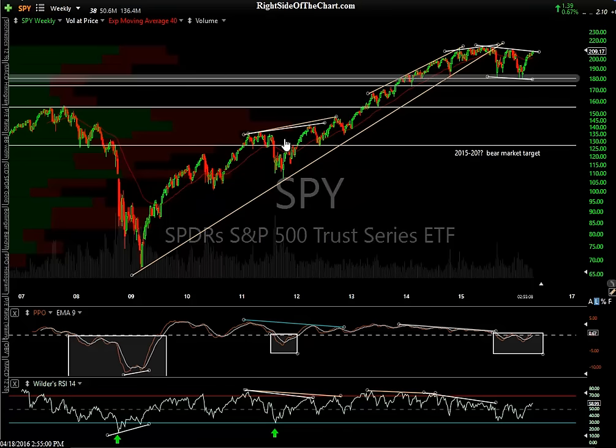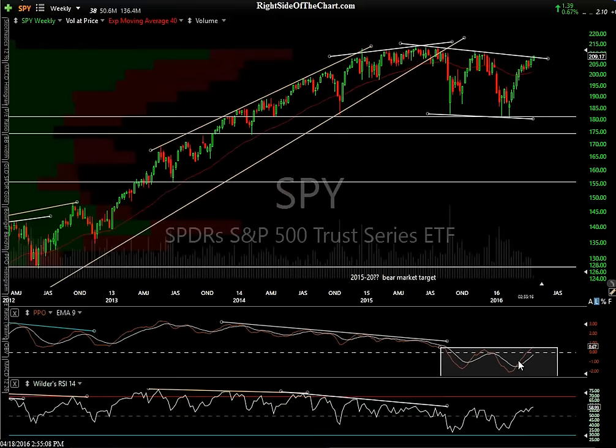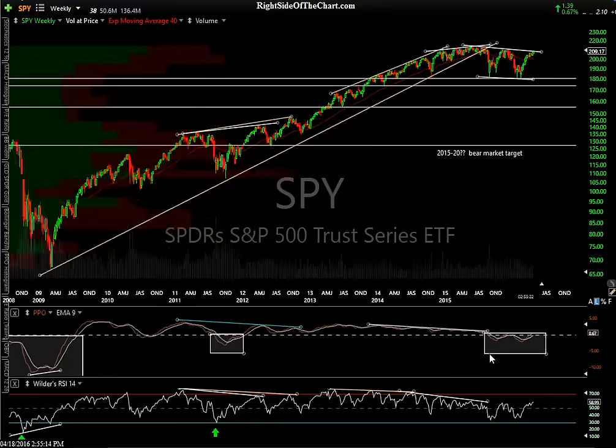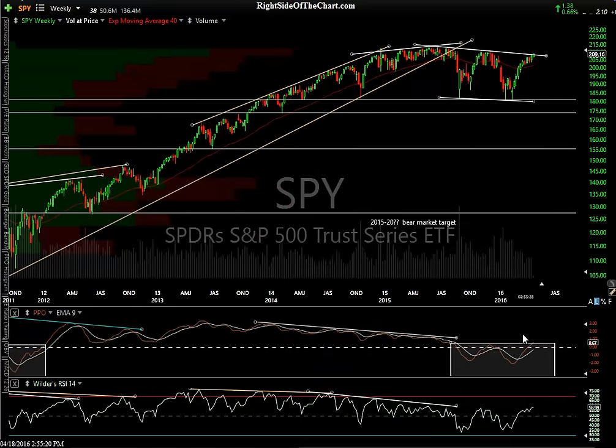I don't want to call it a bear market because some of the major indices just missed that 20% drop. But you can see now the PPO has told us for a while that the trend is bearish, and we had that failed back test from below. That's often seen during bear markets. You see the back test from below. And that's just one of many things there.